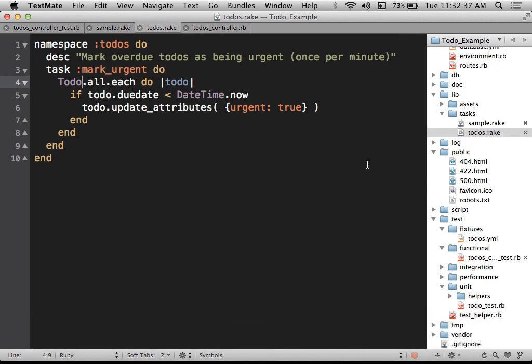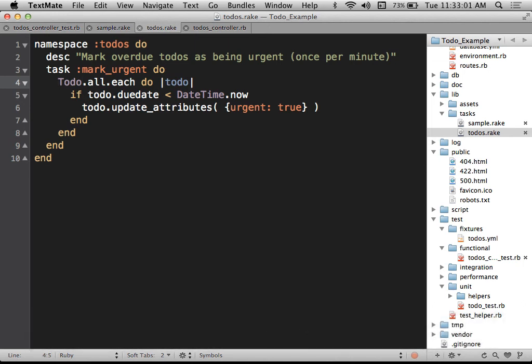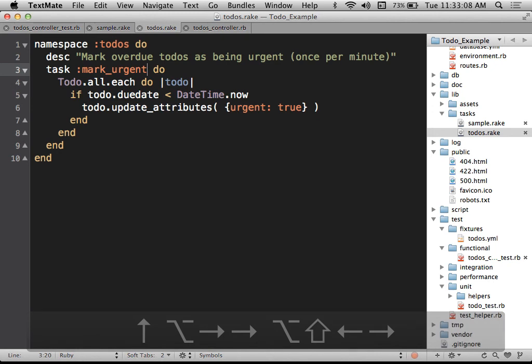The reason it's not working is that unless we specifically say so, the Rake task is very independent of the Rails app itself. It's basically just a little command line tool that has no knowledge of the actual Rails application that it's a part of. Anytime we want to access our models or anything else having to do with the Rails application, we need to make that Rake task dependent on our application's environment.